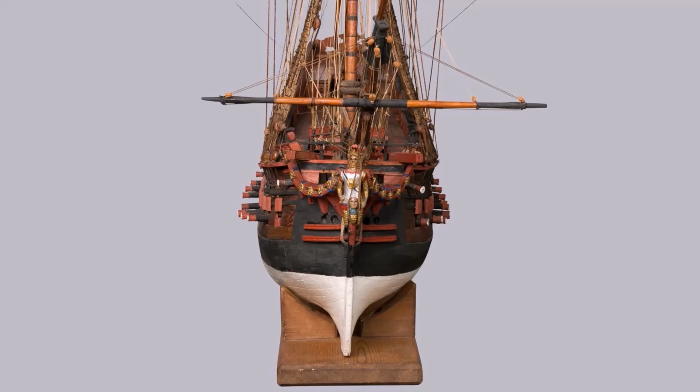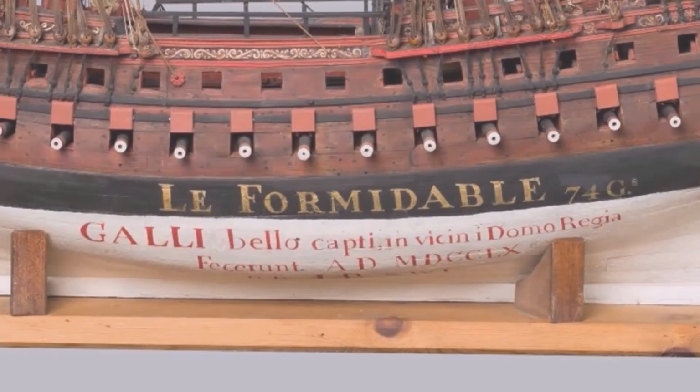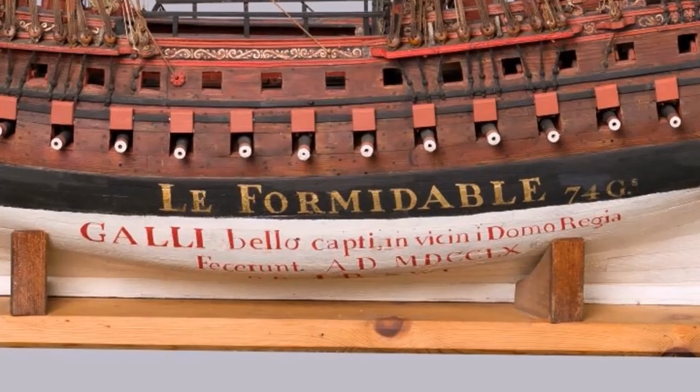The dark interior contrasts starkly with the golden figurehead of the ship. It is possibly a Roman deity, such as Mars, the god of war. The Latin inscription mentions that the ship was made by French prisoners of war in the nearby King's House in 1760.